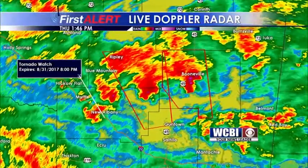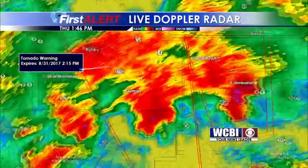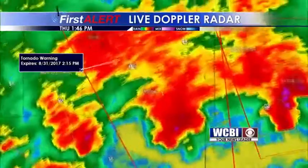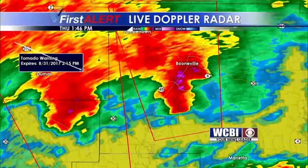It was taken back when it was back here towards Saltillo. So that storm is going to continue to move off to the north and west into southern Tippah County within the next few minutes. It's in northeastern Union County near Graham, moving off to the north and west towards Dumas, along State Highway 370. So if you're watching us in Dumas or Ripley, you need to be in a safe place right now. And also, we're obviously watching this cell to the south of Boonville.